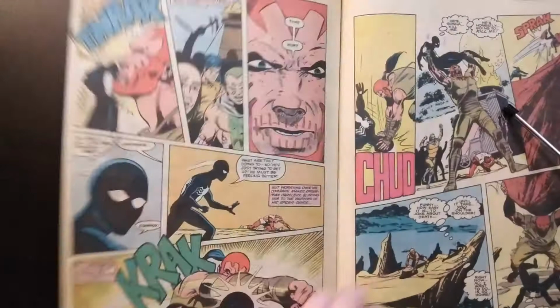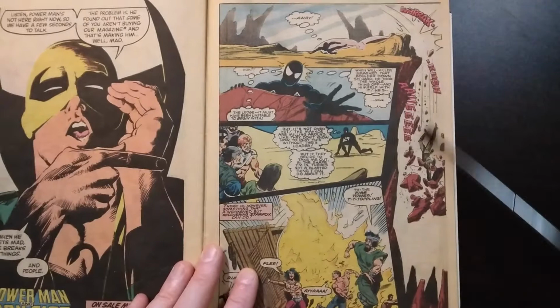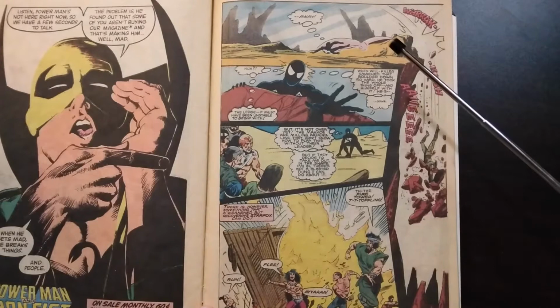We see these themes carried over. We have the danger here, and regardless of what I talked about with Iron Fist, this is my favorite. I mean, look at this. You're incorporating the setting within the page. This is Will Eisner stuff here. This is what makes the comic book what it is.